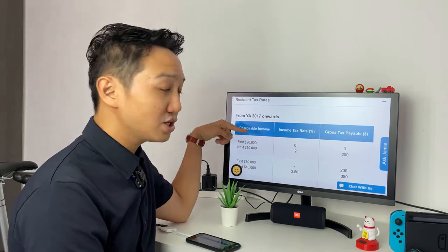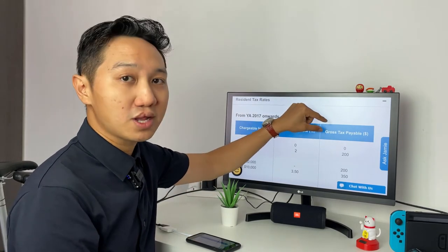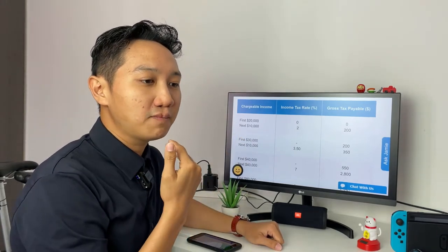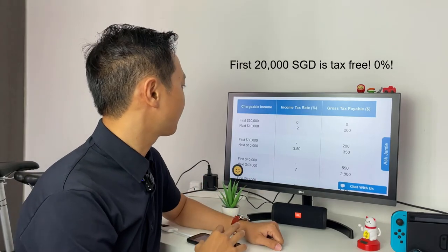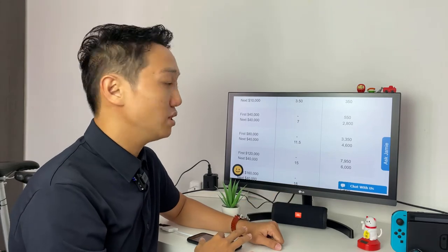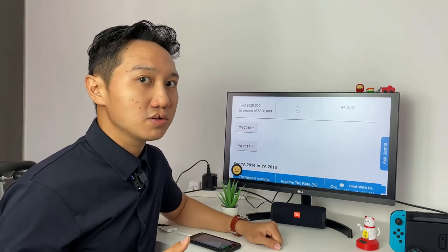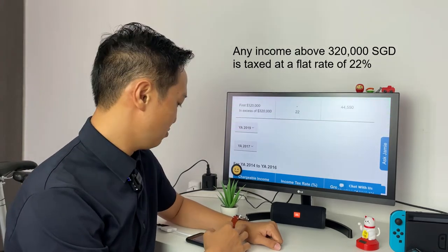And yeah, you can see here the chargeable income. This is the income that you get paid in the whole year, and the income tax rate in percentages, and the gross tax payable, okay? Now, for the first $20,000 for residents in Singapore, you can enjoy a 0% tax rate. So if you get paid $20,000 including your commissions and bonuses, you pay 0% tax, okay? And as you get paid more, like $30,000 in a year, you pay $200, $40,550, and so on and so forth, right? And for the first $320,000, you have to pay $44,550, and whatever in excess of $320,000, you need to pay a 22% flat personal income tax, right? So these are for the residents.